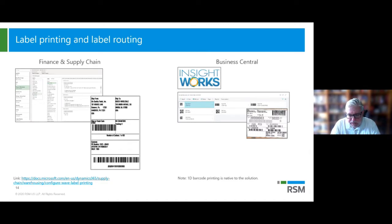The native output is PDF. We have modified that code to support ZPL as well, and we're going to talk a little bit later about both from an FNSE side and from a Business Central side, how we can integrate and make label printing even easier in your implementation.